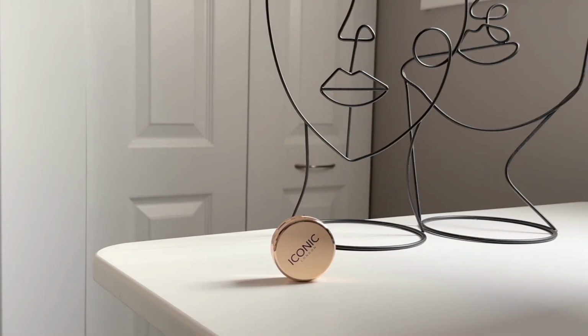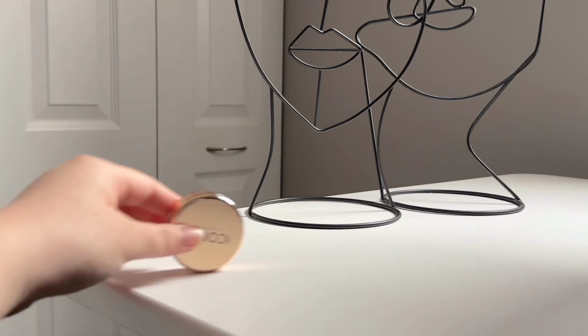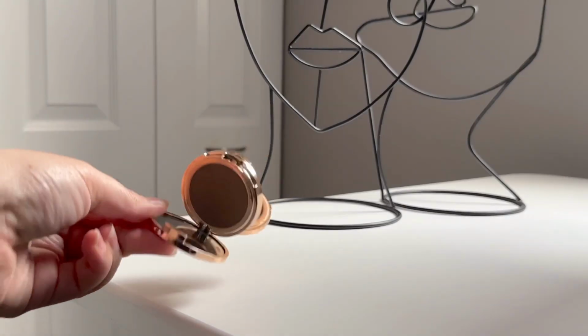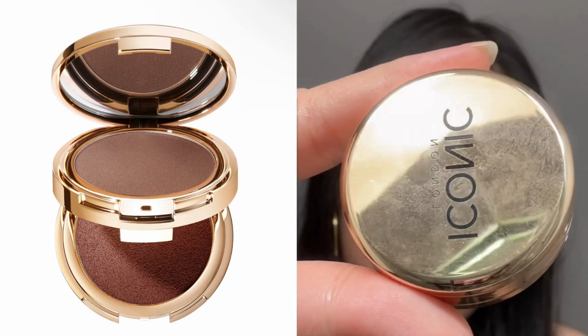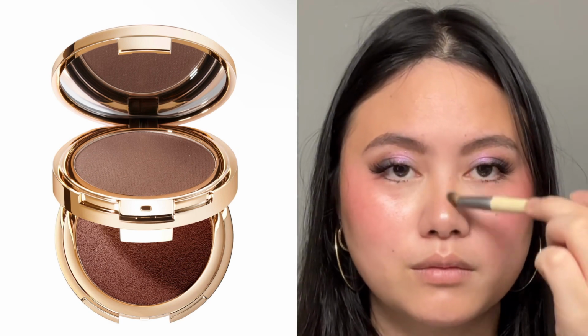This is the iconic London Precision Contour Dual Pot. And I do agree, the first formula is very malleable and quite sensory in that regard. The second is a powder formula, but it does feel very creamy, so I do agree with the powder cream matrix with that one. I also love that the medium shadow shade has a bit of warmth in it because I prefer a sun-kissed contour for my nose and eye area.